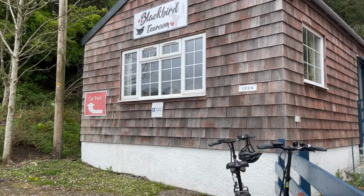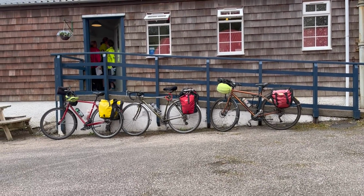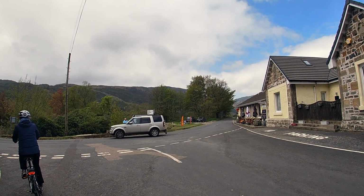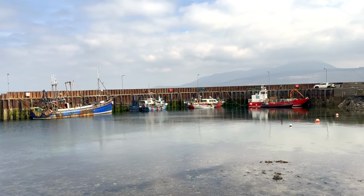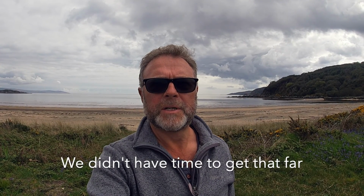So here we are at the end of the tour. A couple other things to mention. When you come out of the site, watch out for the Blackbird Cafe, which is open from Wednesday through to Sunday. And then into Carradale itself. You can also travel up and see the harbour. Then further south is Campbelltown, and then you go all the way down to the Mull of Kintyre. So plenty to see in the area.